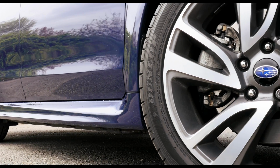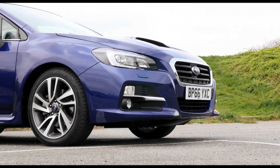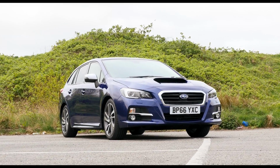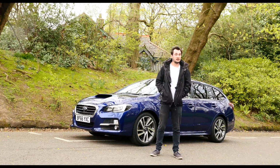Like a lot of other modern Subarus, it's for the dedicated hardcore Subaru enthusiast, somebody who used to own a Legacy and after 150,000 miles has finally killed it and wants to get the modern version with just a bit more kit. And is that such a bad thing?